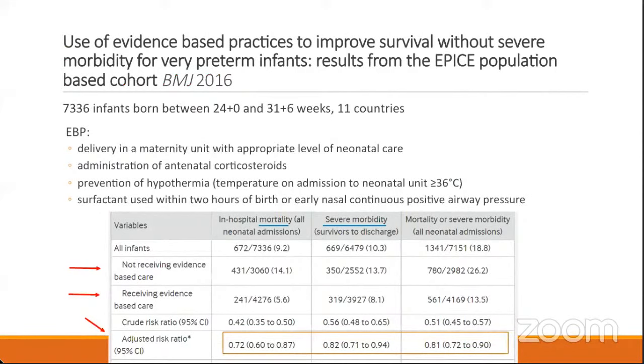I'd just like to highlight to you again the importance of evidence-based practices. This is a study that comes out from the APEACE cohort with over 7,000 infants born. And what they looked at is they defined evidence-based practice as if a baby was delivered in a maternity unit of the appropriate level of care, when they received antenatal steroids, and there was prevention of hypothermia, as well as surfactant used within the first 2 hours of life or early CPAP.